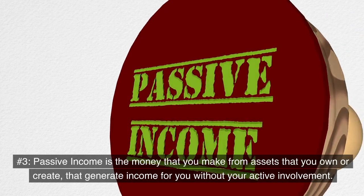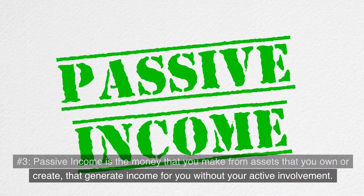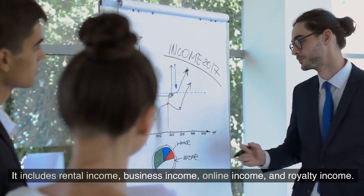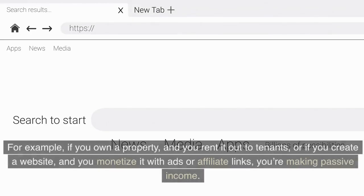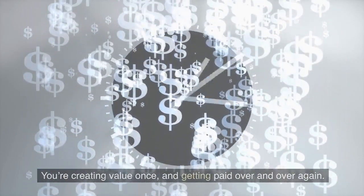Passive income is the money that you make from assets that you own or create, that generate income for you without your active involvement. It includes rental income, business income, online income, and royalty income. For example, if you own a property, and you rent it out to tenants, or if you create a website, and you monetize it with ads or affiliate links, you're making passive income. You're creating value once, and getting paid over and over again.